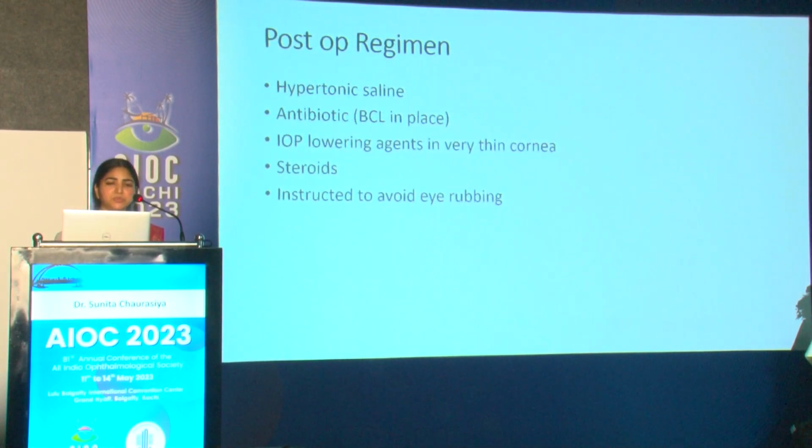What is the post-op regimen? Post-op, the patient still has to be using hypertonic saline until the time the edema has substantially disappeared. Antibiotic is required because we need a BCL in place. We'll be putting sutures, and sometimes when the cornea is very thin, we may not be able to bury the sutures. So putting a BCL helps in many ways. It makes the patient comfortable, and if at any point we've not been able to bury the sutures, it also gives symptomatic relief to the patient.